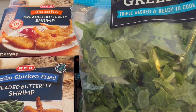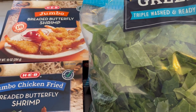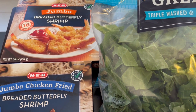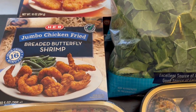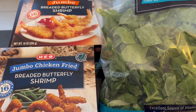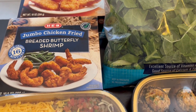So I grabbed these jumbo breaded butterfly shrimp. We have tried their coconut shrimp and it was really good. I haven't tried the regular breaded butterfly shrimp, and we've also not tried this chicken fried shrimp either. I got both of these shrimps. They had a $2 off coupon, I think, so I thought that was a pretty good deal and wanted to give it a try.